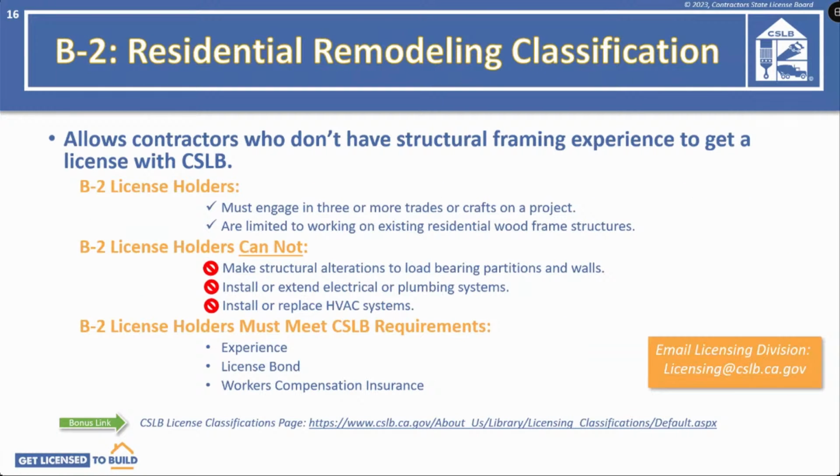CSLB's newest licensing classification is called the B2 Residential Remodeling Classification. The B2 allows contractors who don't have structural framing experience to get a license with CSLB. Here's what interested applicants need to know. The B2 license holder must engage in 3 or more trades or crafts on residential projects. The B2 licensees are also limited to working on existing residential wood frame structures.